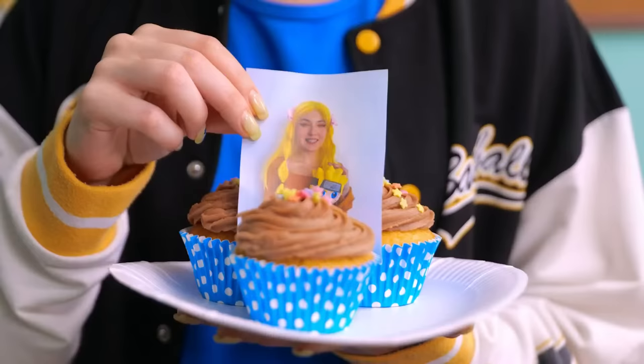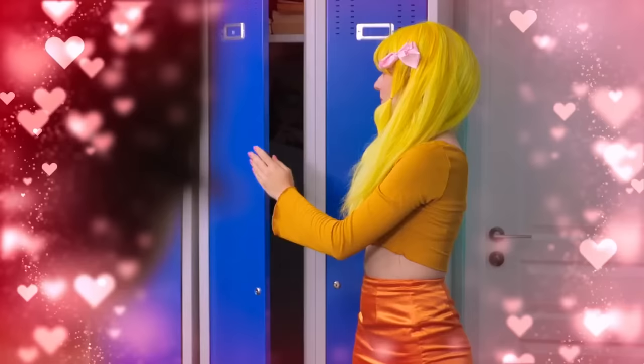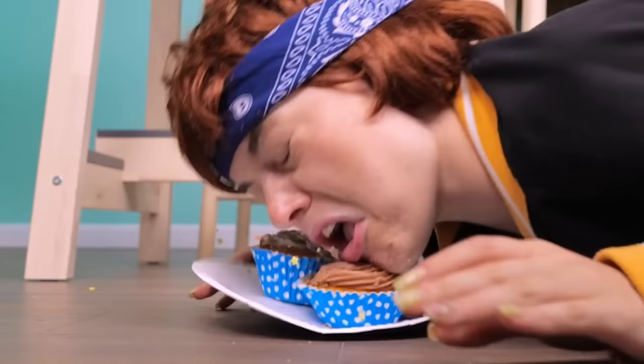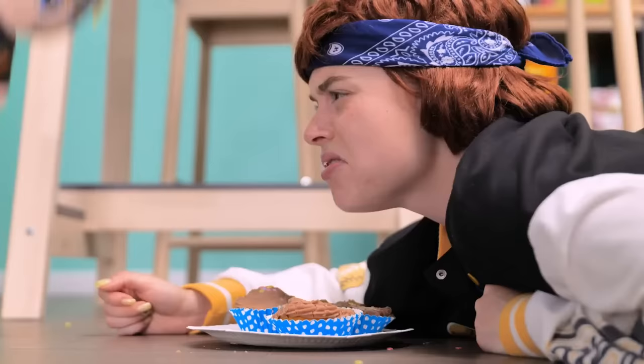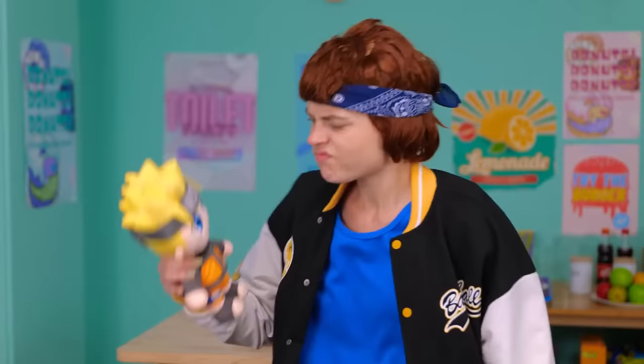Oh no! It's morning already! No way! Just look at those long, luscious locks! I'm going in! Whoa, that was bad. You're weird. I'll see you around. Huh? What's this? Well, I guess I can put it in her locker.